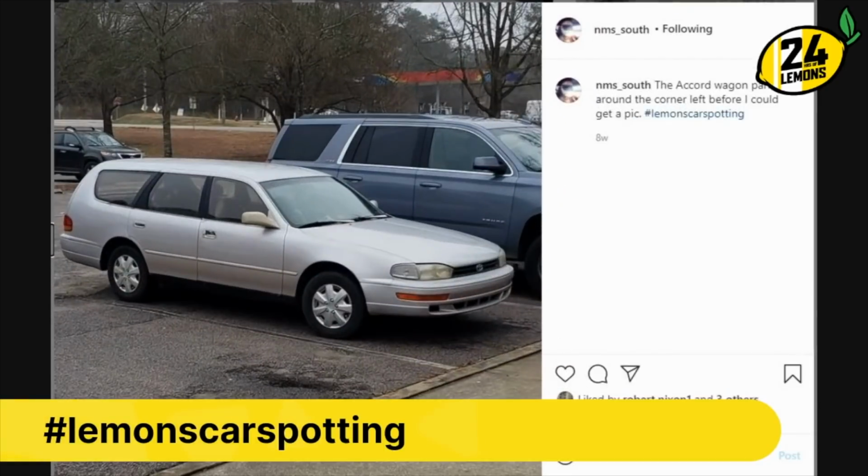And actually, if you look closely at this caption, the poster here, NMS South, says the Accord wagon parked around the corner left before I could get a pic. I think that's another car we haven't seen in Lemons, Accord wagon. No, we've had one in Arizona. It was a bronzish brown one. Did not run very long or very well. But interesting. The great thing about a full size, quote unquote, wagon like this, from a Lemons car perspective, is the incredible amount of crap you can store in it. Yes, during the off season, and when you're towing it to the racetrack, just cram it full of stuff. I thought you were going in that direction because that's exactly what I was going to say. You can fit 8 sets of tires and your fuel jugs all in the race car. Can't 100% do that with a Fiero.